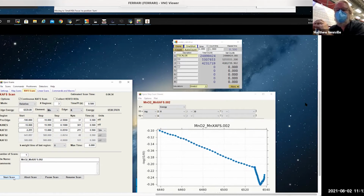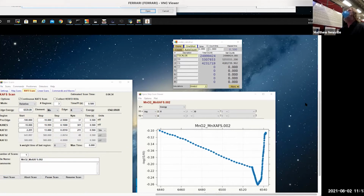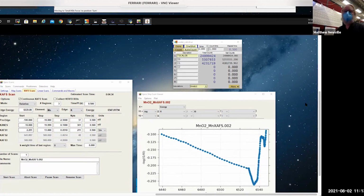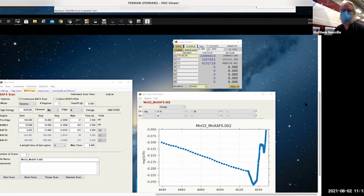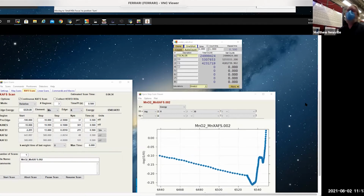Let's see, when I said the other sample was crap, can you click? Okay, yeah, right. So let me read in that manganese, and there's manganese foil. In my I0, I think it was just totally saturated, or in I1, we had this. That was the transmission. So there just wasn't very good XAFS there. That's what I mean by total crap.